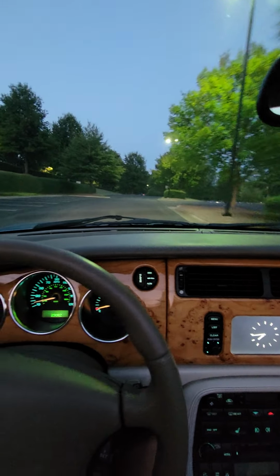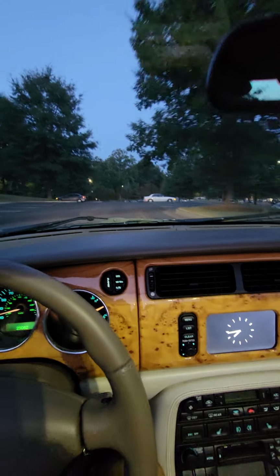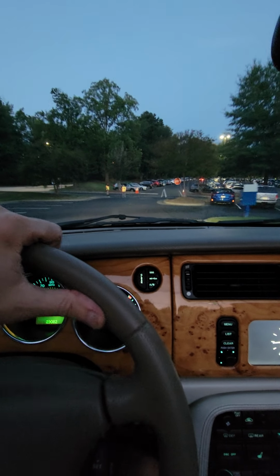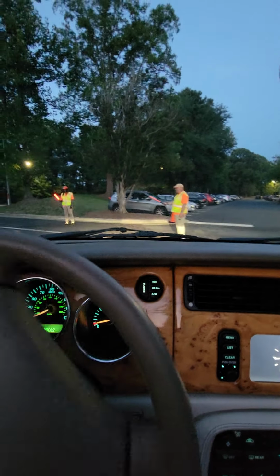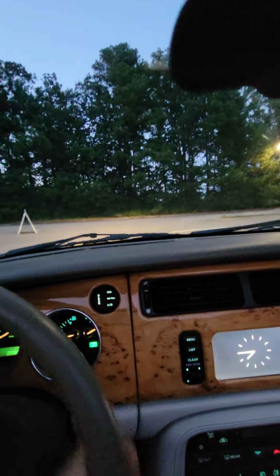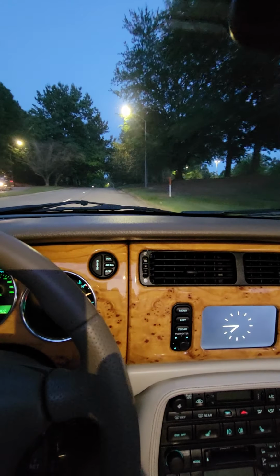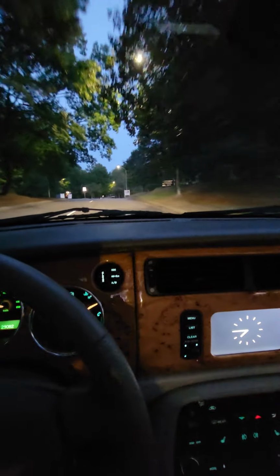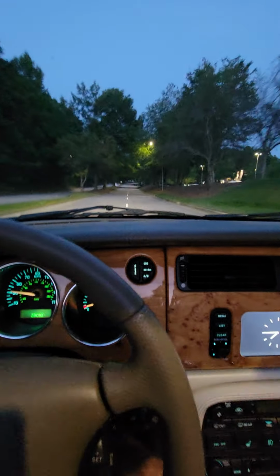Not a big fan of driving out in the sun with this car when it's hot and humid. But right now in the evening, there's nothing that comes close to it. Let's hope these guys let me go through. Thank you, gentlemen. Have a good night. Check this out, how clean that is. It's just so smooth. Jaguar smooth. I rolled up the windows so it gets a little quieter in here.